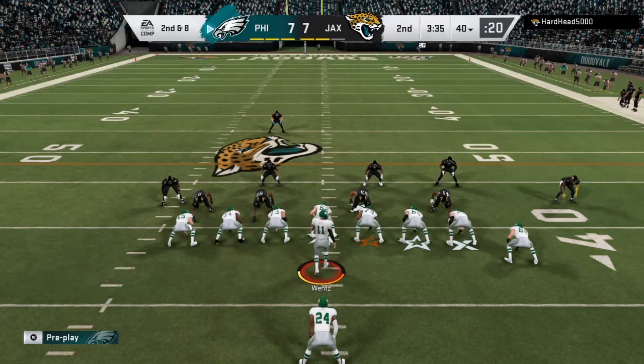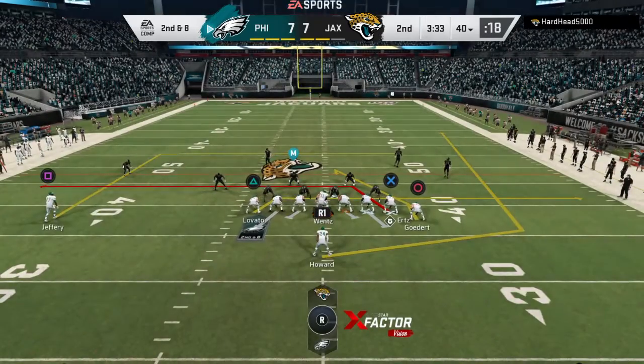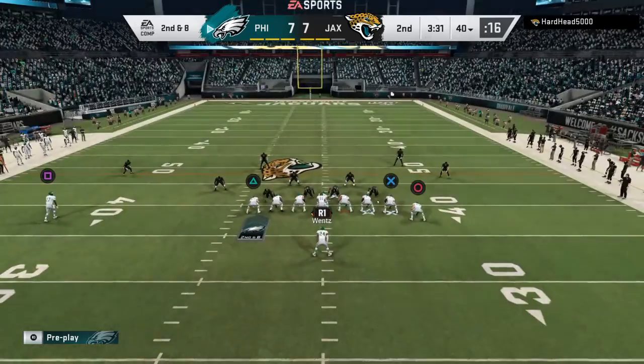The last run got a couple. Here's second and 8.